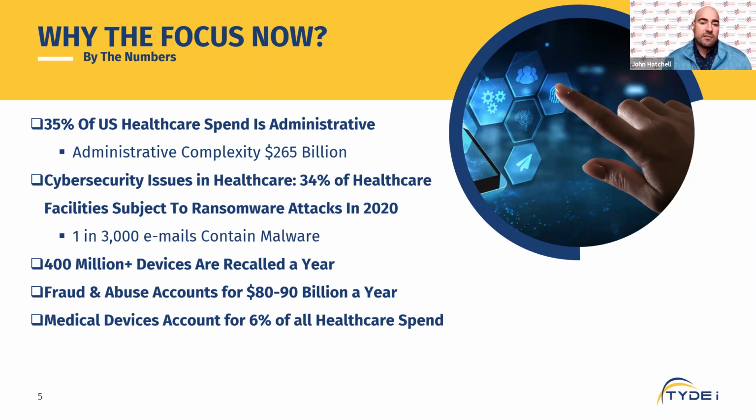400+ million devices are recalled a year, and there's not a really good way to identify right now, in time-sensitive recalls, patients who were impacted or product that was impacted. Fraud and abuse, which we've briefly mentioned earlier, obviously accounts for about $80 to $90 billion a year to the U.S. healthcare system. And then medical devices as a whole account for 6% of all healthcare spend.